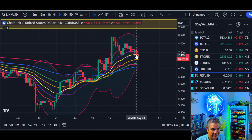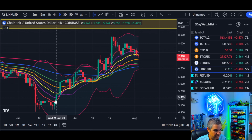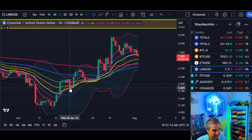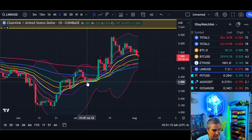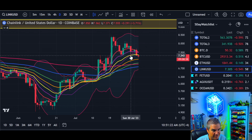What is the warning here? It happened yesterday: we closed below the EMA 21 on the daily. In an uptrend, usually that's your warning shot that the trend could be reversing. So let's go back and look. The break above it here, retest EMA 21, hold, move up higher, come back, retest EMA 21, hold, move up again, come back, retest, hold, move up, come back, EMA 21 hold, move up, and now we closed right under it just yesterday.